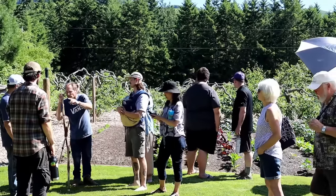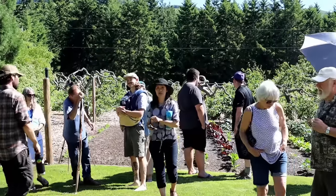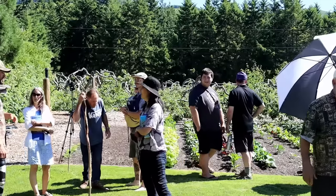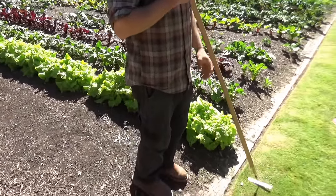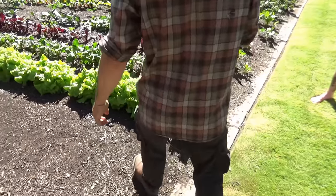Awesome. So just grab it and we'll get over to the ground and show how it works. I'd love to see that. I bought the tool because of my Lyme disease. It kills my back bending over and weeding and doing all kinds of stuff. It's more efficient to walk and just get it done. I tried getting him to use it last spring. Really stubborn. I'm just going to use my asparagus knife. Whatever.